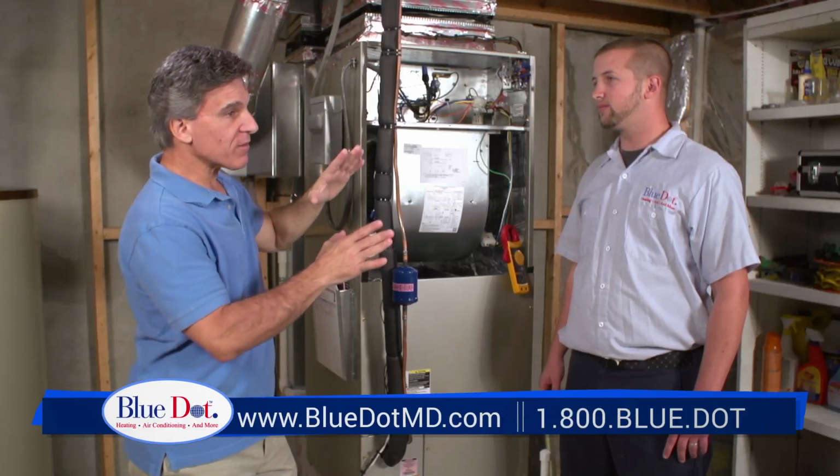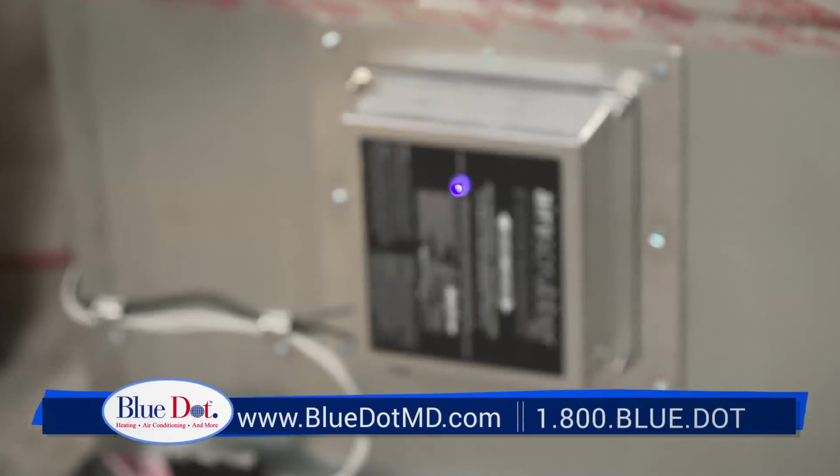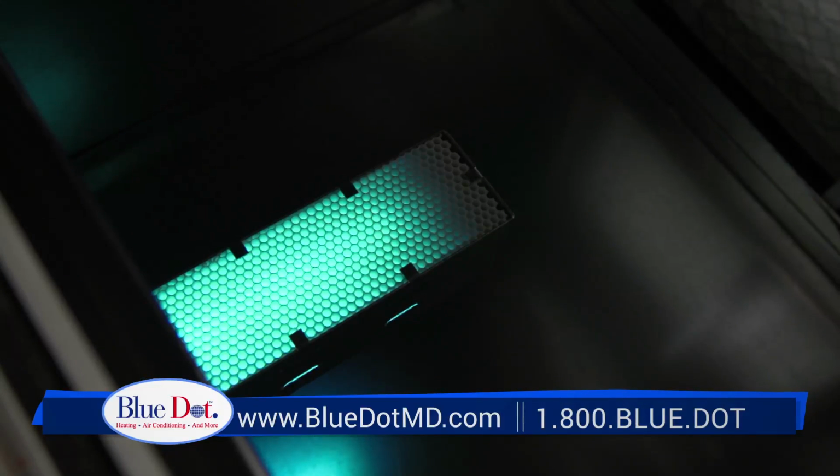When we think of a maintenance check then, what you're telling me is this is more than just about your comfort, it's about your overall health too. Absolutely. The kids and the whole family. Yeah, you spend a lot of time in your home, so we just want to make sure it's nice and safe and clean for you.